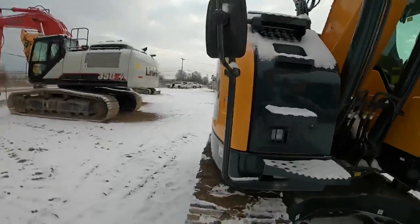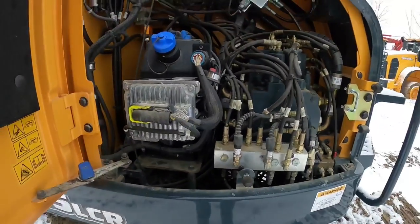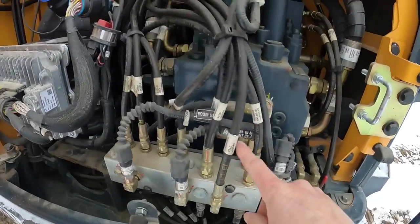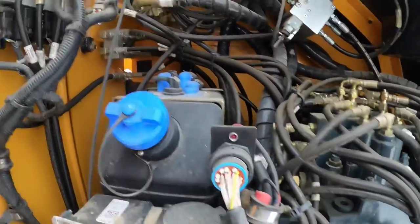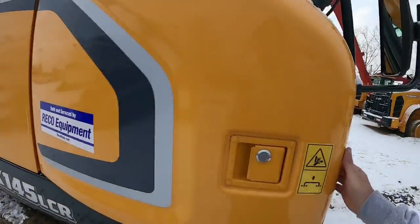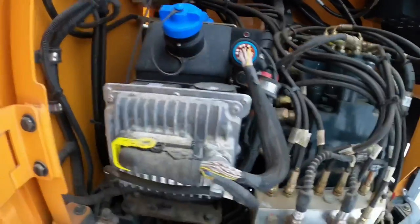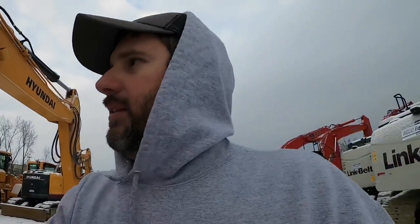Another thing about these Hyundai machines that just blows me away is I've never seen a machine this well laid out on the inside. Everything is labeled. Everything has a part number on it. Everything says what it is. Good heavy doors, got the guides on them. If I had one concern about all of this, it's that the computer's over top of the DEF tank, and the DEF could be corrosive. I don't know how I feel about that, but man, I'll tell you what, I'll take it.